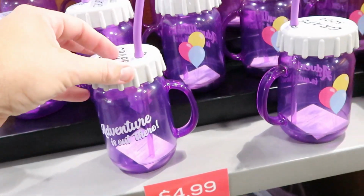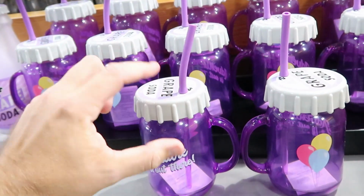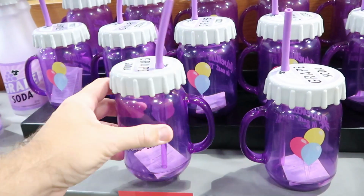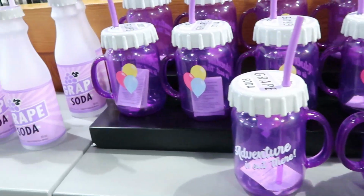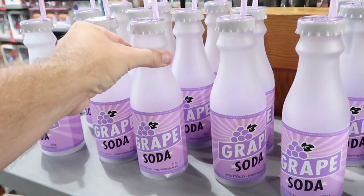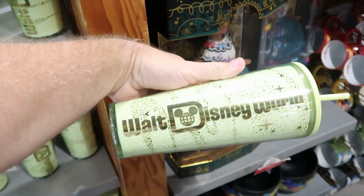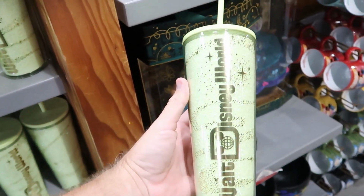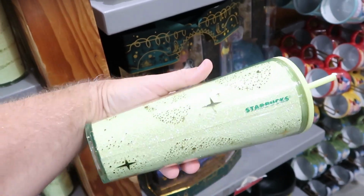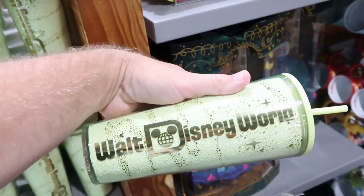And they do still have some of those plastic cups from the movie Up. These have the silicone straw and the grape soda tab on top. It says Adventure is out there. Originally $25, now $5. And the taller cup is still going strong here at the outlet with the grape soda logo for $10. I did want to point out though, they do still have that really nice Starbucks collection Tinkerbell cup with all the sparkles, your gold lettering for Walt Disney World with your Starbucks logo. These are originally $40 a piece, now $20.